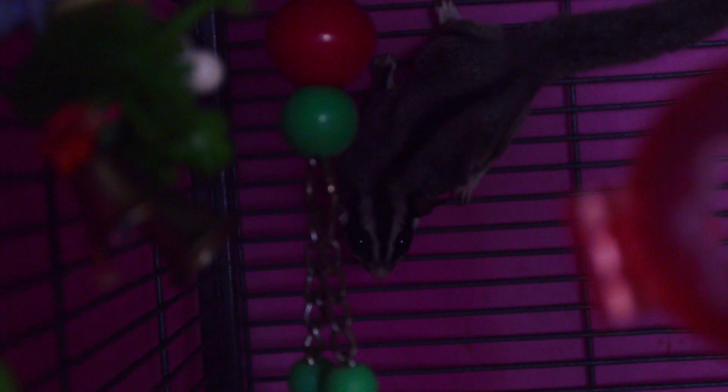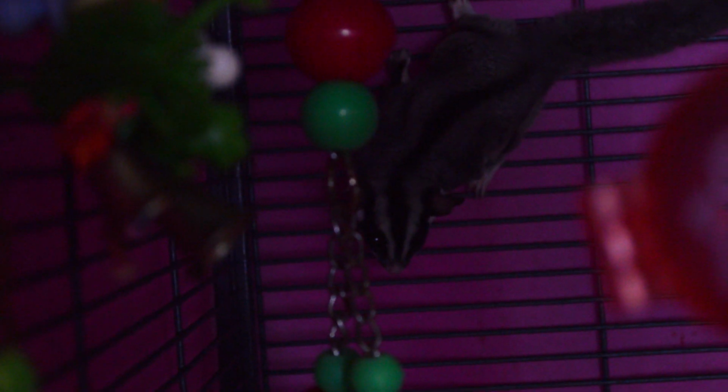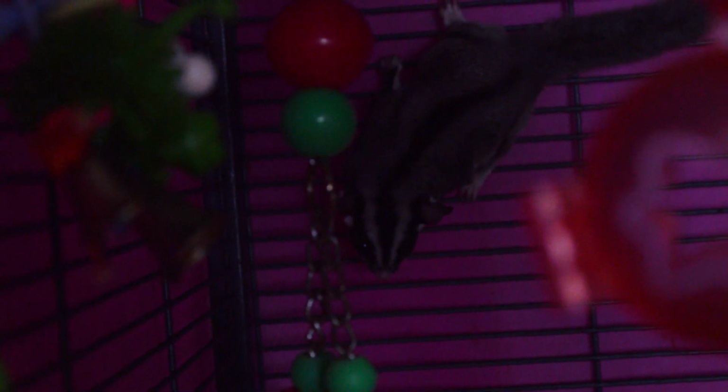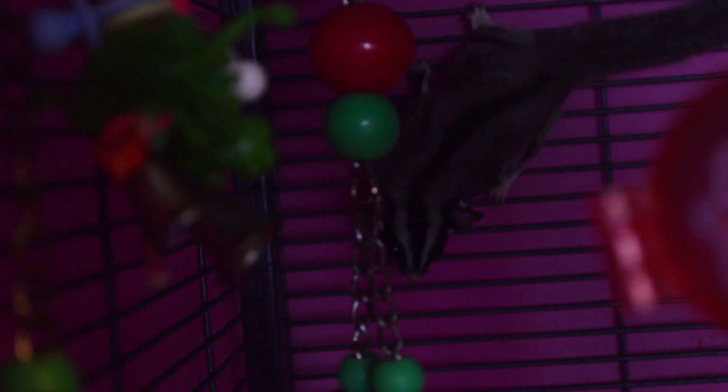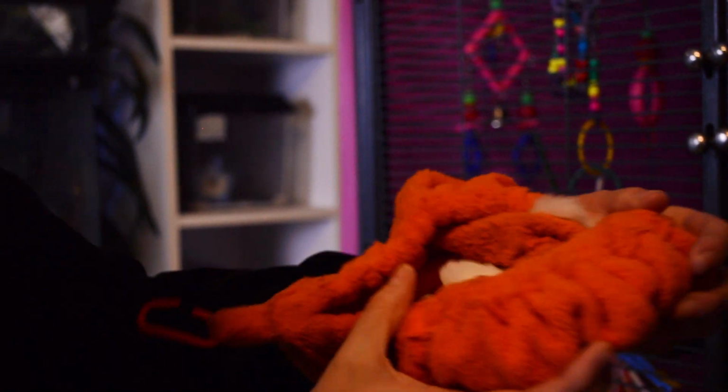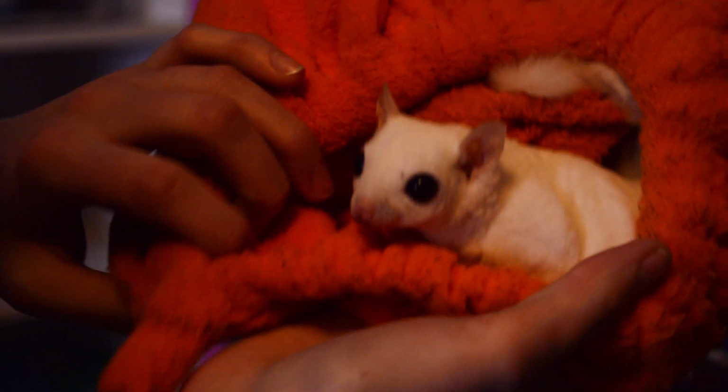So this is Maribel. She's a black beauty sugar glider and she's one of my two females. She's kind of scared because there's a bright light on them right now so I can film them. She's a really sweet girl and I've had her for a long time and I love her so much. This is Lavana. She's my white leucistic sugar glider. Leucistic meaning all white with black eyes.